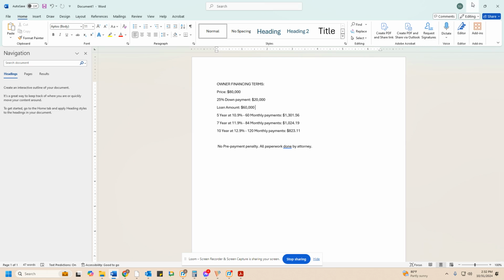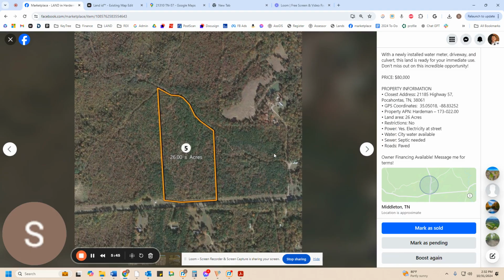So if you have any questions about this property, if you want to go see it, please give us a call at 901-545-3936. That's 901-545-3936.